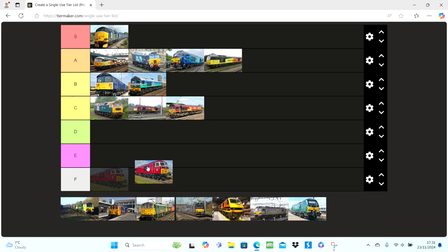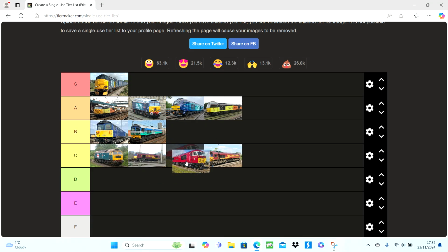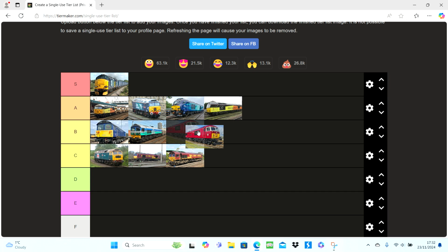So yeah, 69s I'm a massive fan of. I saw it on a drag with a 360, which was another train I'd actually never seen, which was really cool. So I'm going to put the 69 in A tier ahead of the 60.